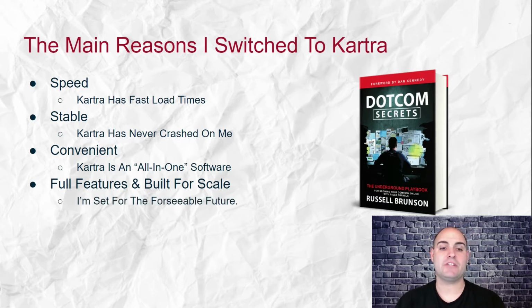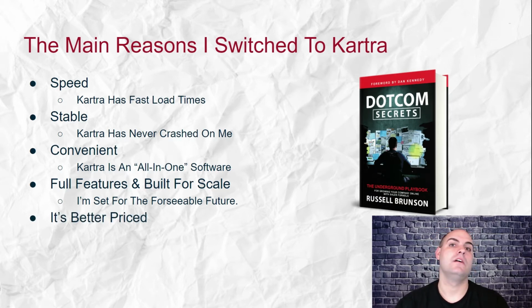As a matter of fact, I'm actually set for the foreseeable future. And in my opinion, Kartra is better priced than pretty much everything that's out there. I'll get into it later in the video as to why I switched and why I think it's better priced, but I'm actually saving a lot of money by switching from my old stack to Kartra.